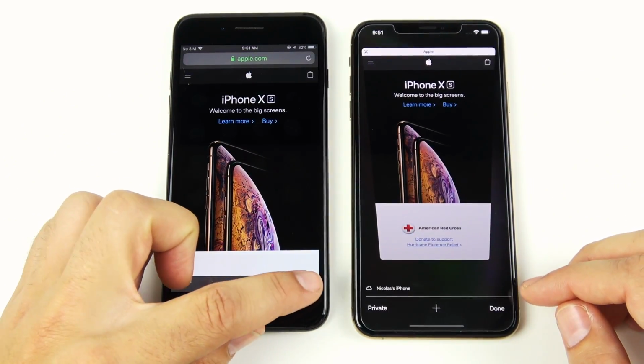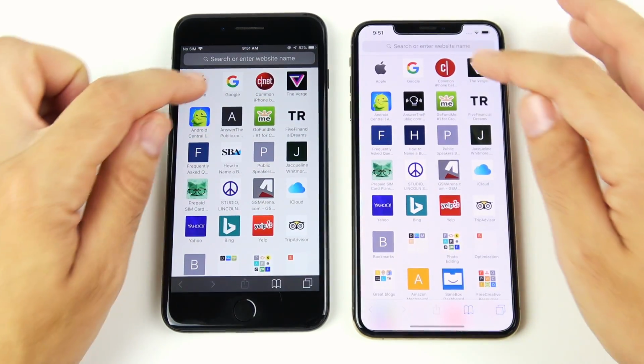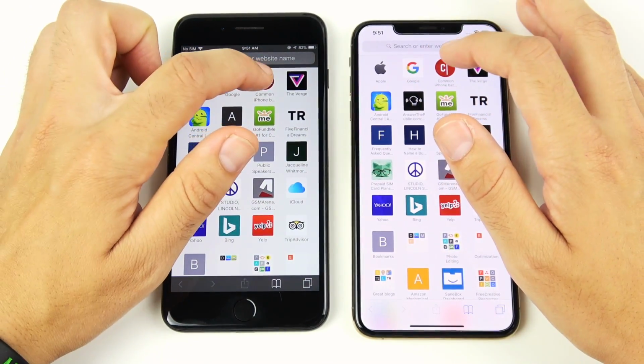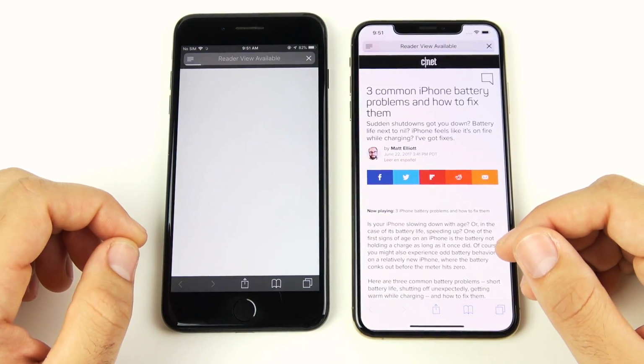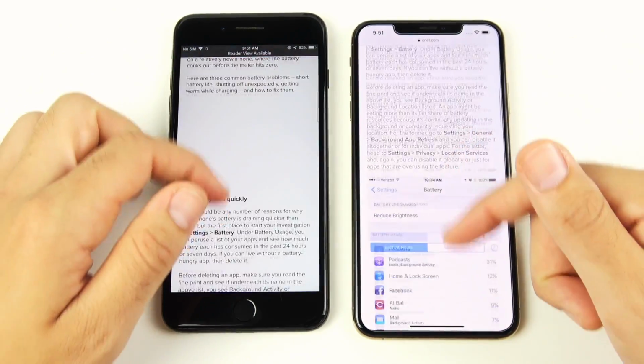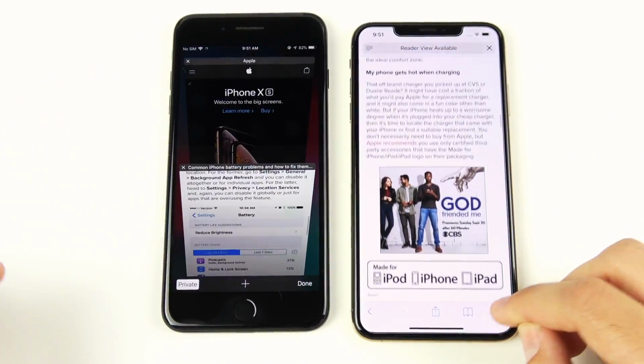Let's go ahead and open a new tab here. And let's go to this guy and this guy right here. And let's go to, how about CNET, 3, 2, 1. And see which one opened that first. And you could see it's the iPhone XS Max, a little bit there to the XS Max.